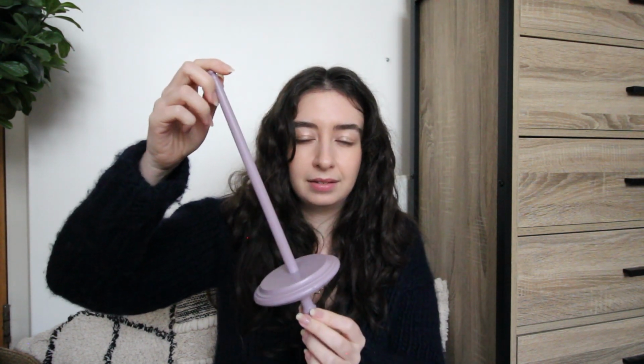This is a KROMSKI drop spindle. How does it work? I don't know. That way? Like that. Like that, I guess. I will look at instructions and things. But yes, this is a wooden drop spindle.